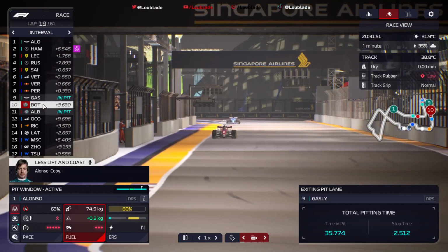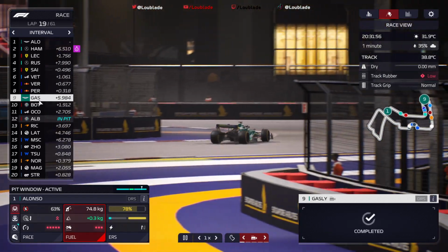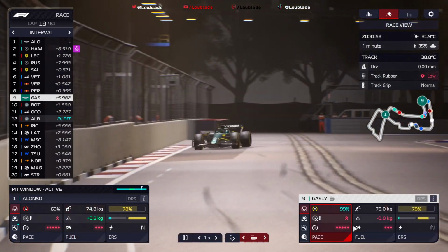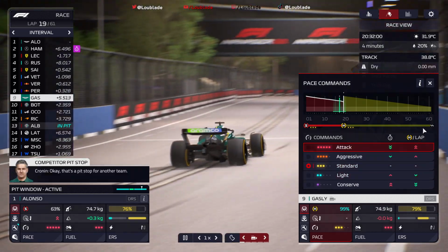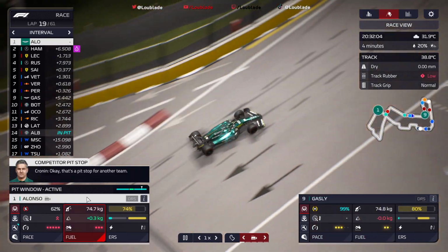Right, where is Valtteri Bottas? Valtteri Bottas is coming around the final corner. Pierre Gasly is out in front of Valtteri Bottas. That was beautiful work from Pierre Gasly. He can go all back to balance now, and that should see that through.